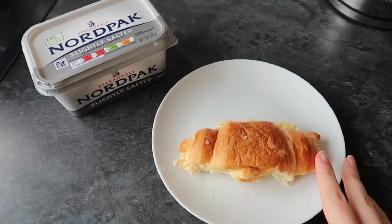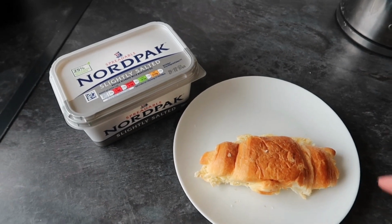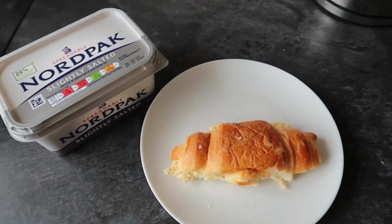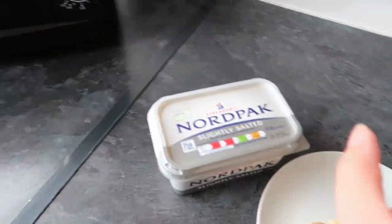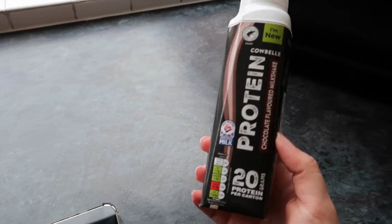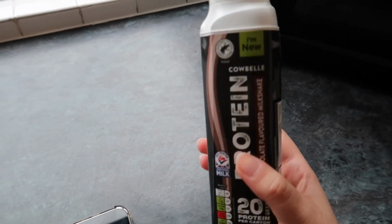I am so excited to eat this. I am really hungry now. It doesn't look the best. I don't know why it looks flattened, but I have just had to defrost it. And I've put a bit of Knorr pack on as well. But I've also got the other half of my chocolate protein milkshake as well.